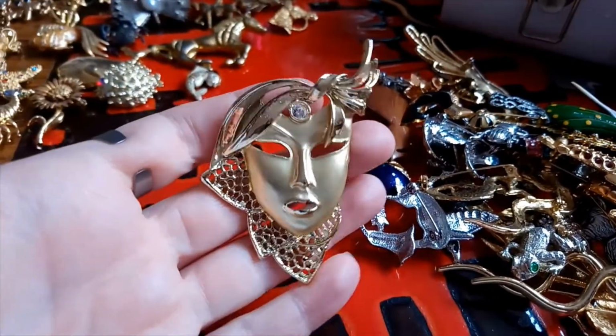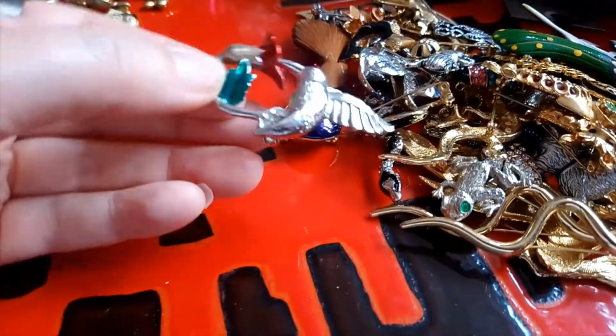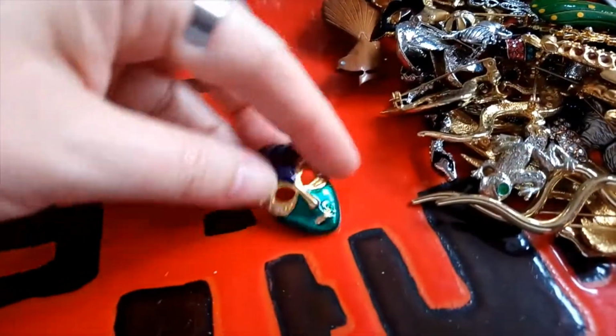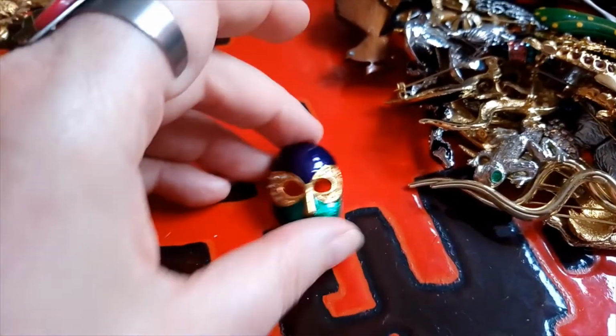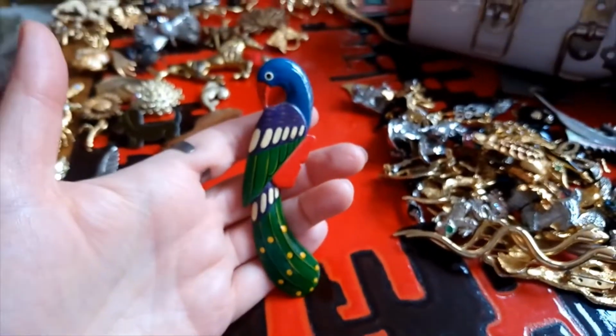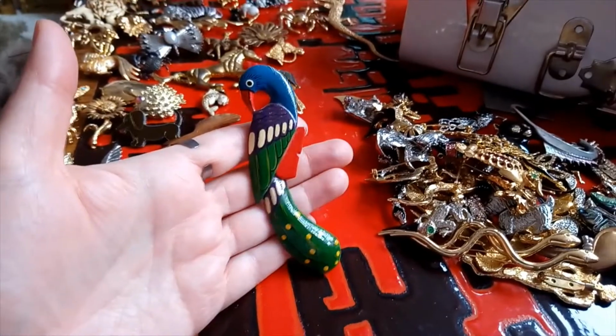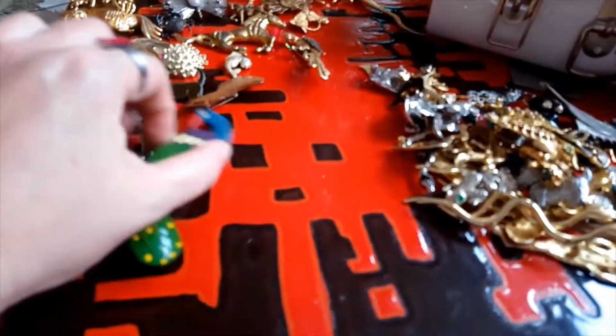Yep, how 1980s can you get? Not much more than that. A little wiener dog. A little hummingbird. More masks, 1980s. That is an enamel and diamante Venetian mask. Little wooden bird. A bit too natural for me. What else have we got? Oh yeah, that's better. Peacock. Beautiful stylized peacock. This is a good one. If you're going to have a big wooden brooch, have a big painted one. Is that a peacock? Some sort of exotic tropical bird? Or is it just made up?